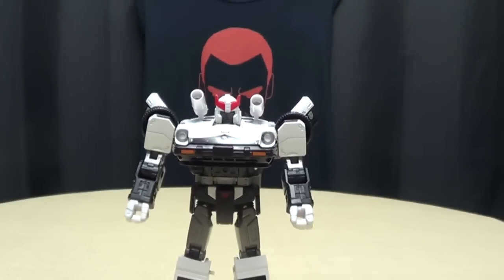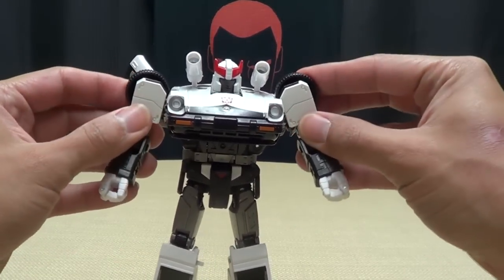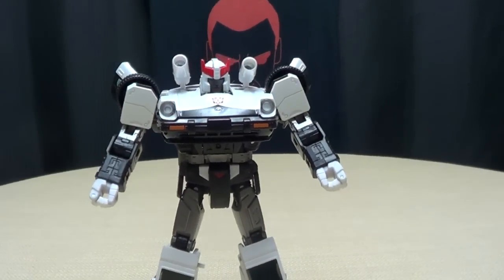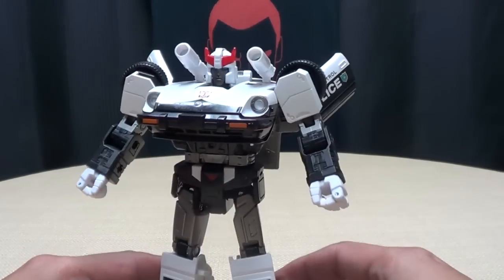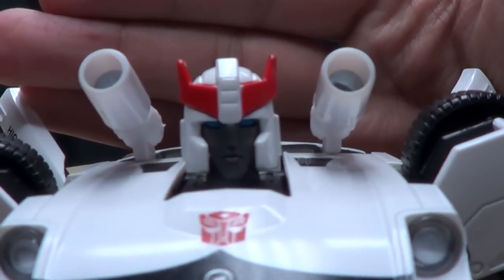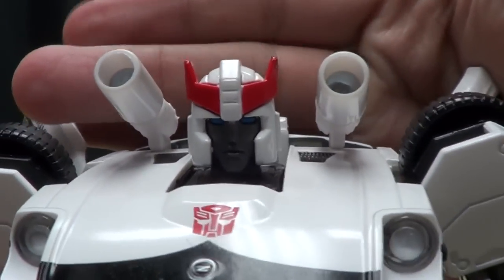There is Masterpiece Prowl in his robot mode, and this thing is awesome. Oh my god, I love this figure. This thing is just too cool. Too cool for school, if you ask me. Just wonderfully done figure. Getting close here on the head sculpt, I mean, that's Prowl. No mistaking it, that is Prowl. That just looks amazing. Amazing.